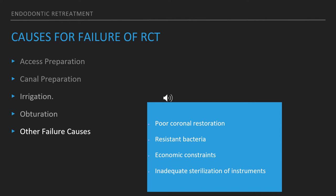The other reasons could be some resistant bacteria. If we talk about economic constraints, dentists not using proper isolation, proper biomechanical preparation, that may be a reason, or inadequate sterilization of the instrument, that is also a factor.